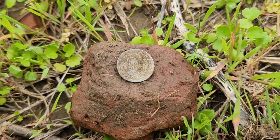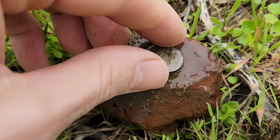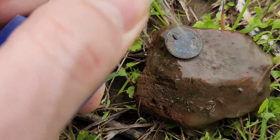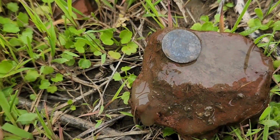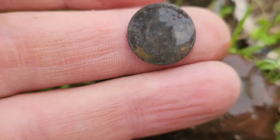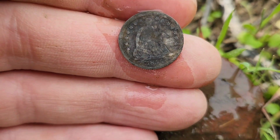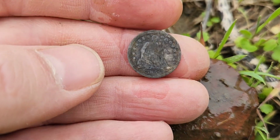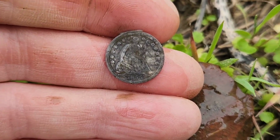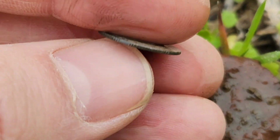All right, there she is. Let's get some spray. Look at that. Get it flipped over. I got a little piece of brick here. Look at that. What's the date? 1855. Beautiful. Beautiful, beautiful. If I could zoom in the right way here. 1855.